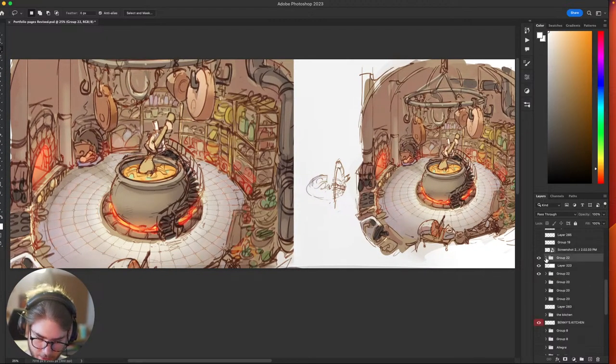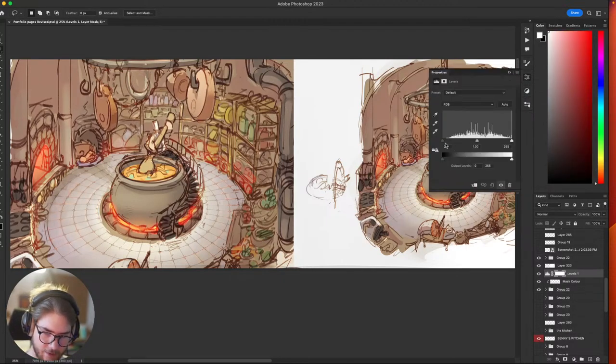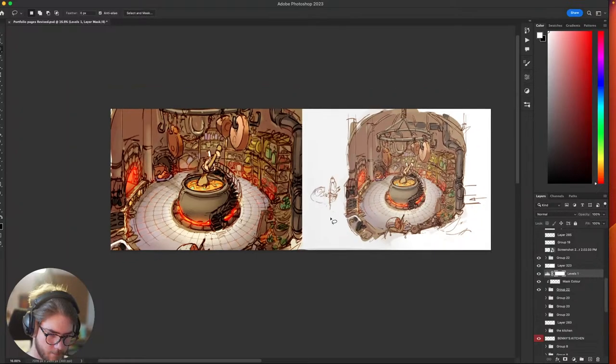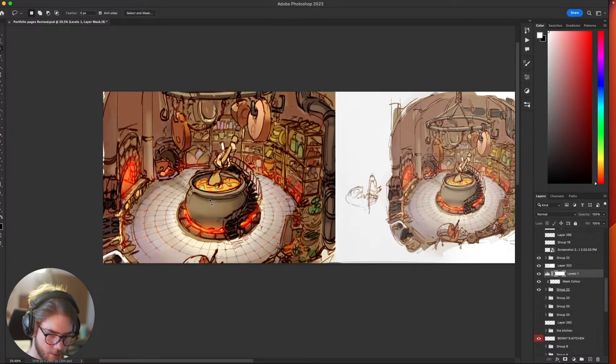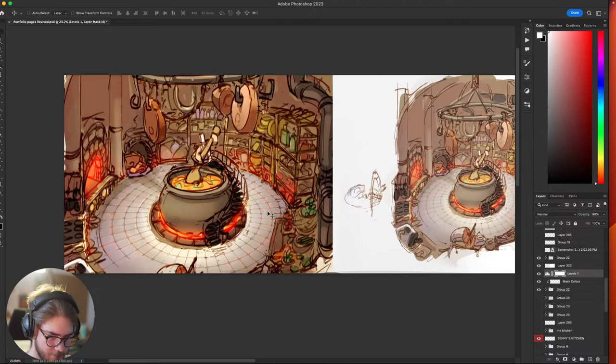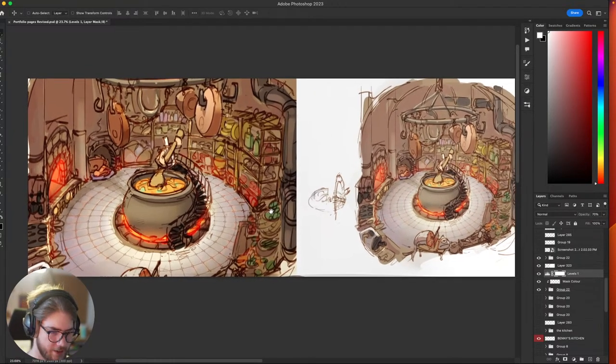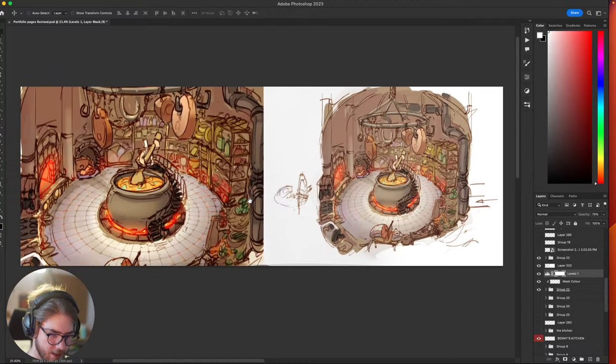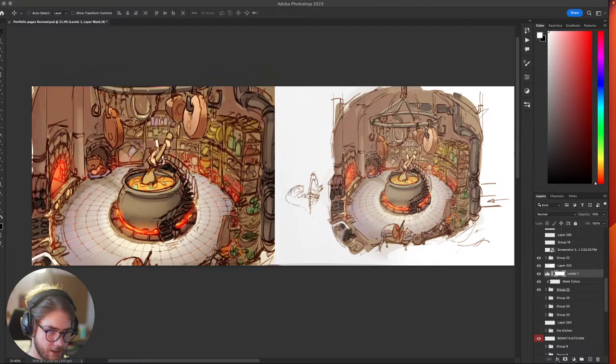Even on that other one, we could do something where we have a clipping mask layer, we make it levels, and we make the darks a little darker. Maybe not that crazy. Maybe like that crazy, something like that. But yeah, that's pretty cool. I like that a lot. Okay, sick.